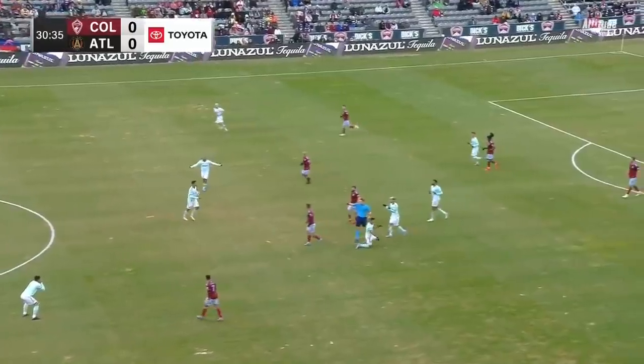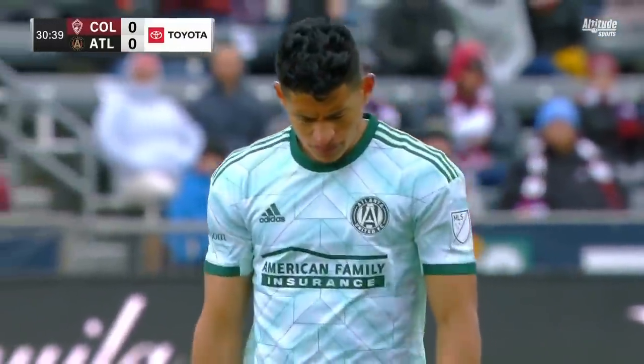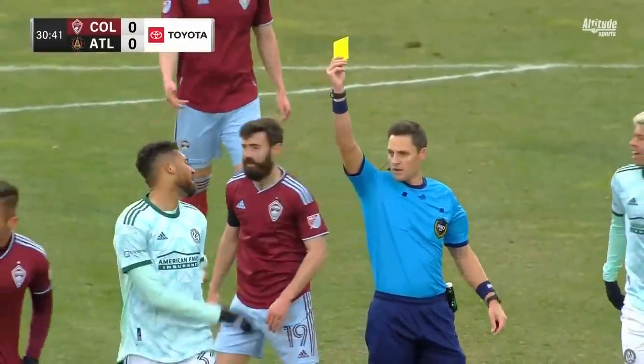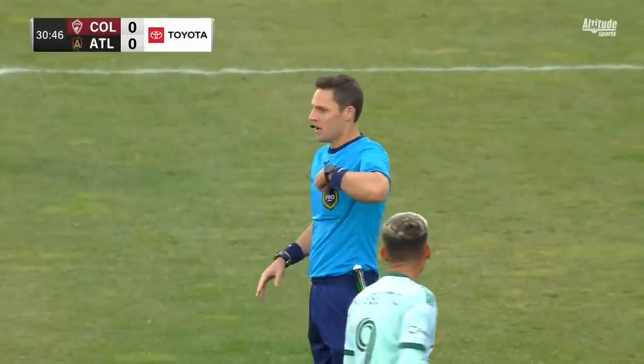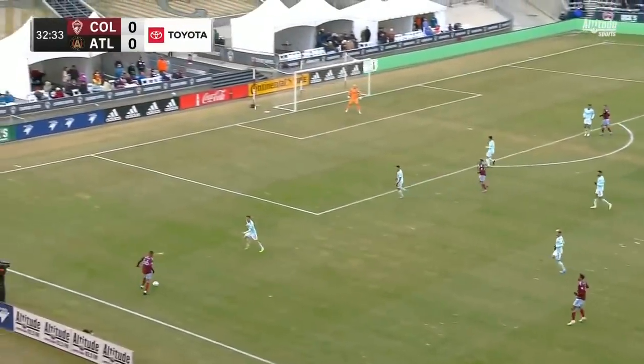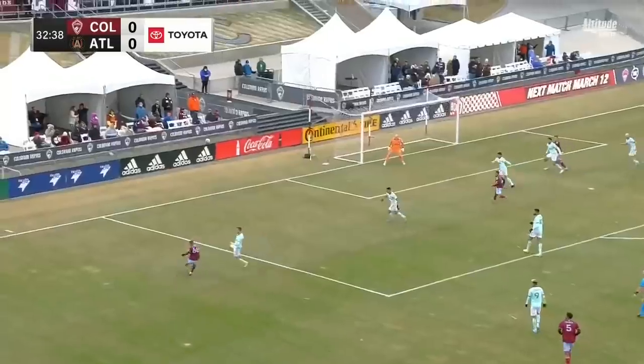He felt the challenge and did exactly. There's the yellow card. That's a soft yellow card to pick up. It really is. Trusty down this near side. Estevez. One way and the other, he's going to go on to his left, you know that.